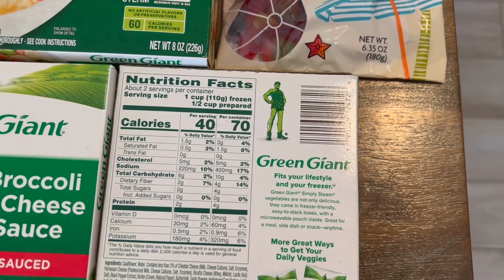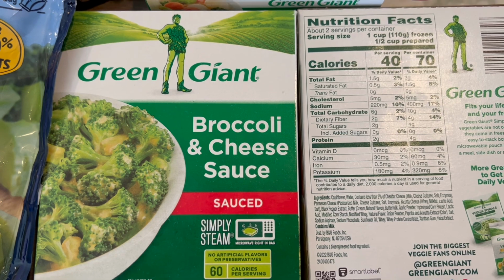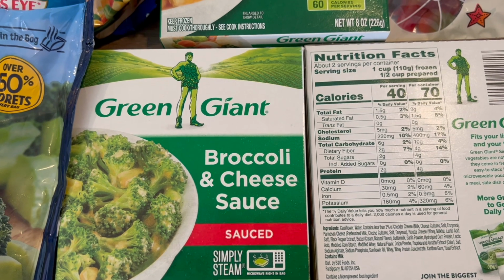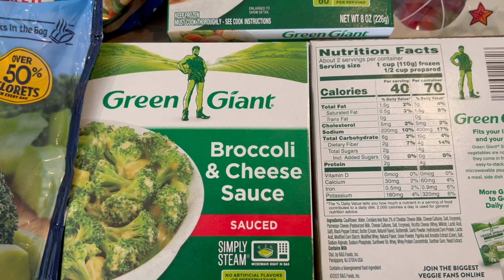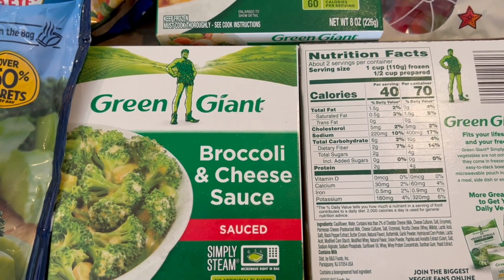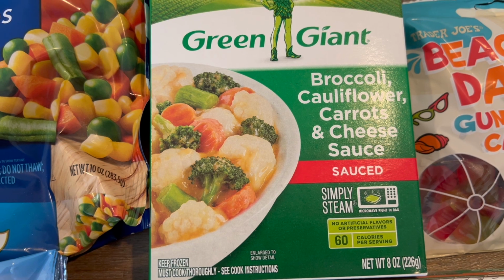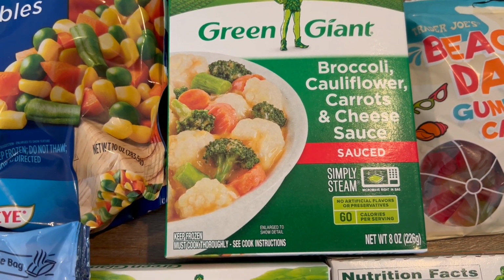So that's the creamy cauliflower. Also picked up the broccoli and cheese sauce. This is a little bit higher macros, but still amazing to have as a base. I believe it's 60 calories per serving or 120 calories for the whole box. And so again, I would just have the whole box, add my protein, and have a really easy, convenient lunch, large snack, small dinner, whatever you want to call it. And then the third one we picked up is this combination of broccoli, cauliflower, carrots, and cheese. So really, really enjoy getting those.